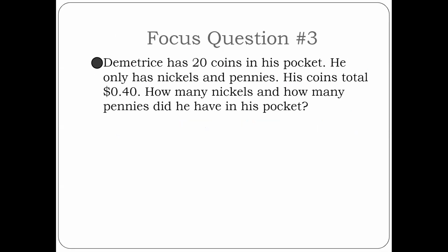Yeah, that's good. A nickel is 5 cents. Penny is 1 cent. Okay, we got one answer already without even doing the problem. 4 nickels and 20 pennies has been suggested. That would give you 40 cents.